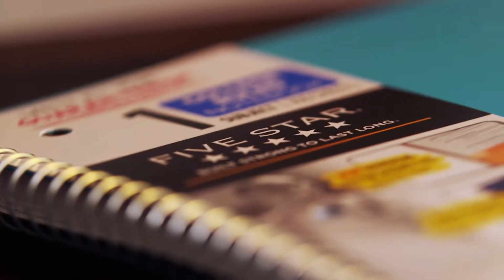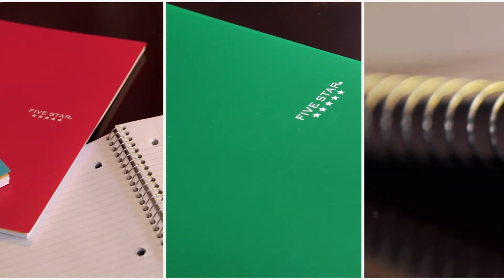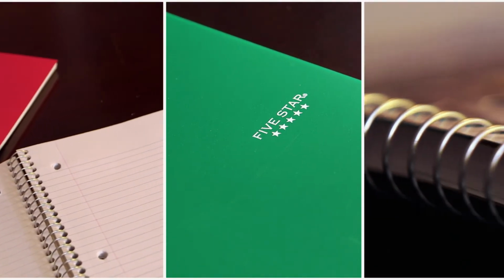Well, people have been doodling on notebooks like these since 1867. Notebooks started in the marketplace as a replacement for slates, for tablets that students used in the classroom. The 5-star notebook itself has been around for 30 years and doesn't look like it's going anywhere anytime soon. Annually, we make over 36 million of the 5-star notebooks here domestically in the U.S. That's a lot of notebooks. It's a lot of paper.